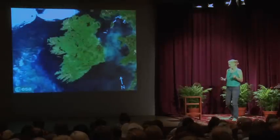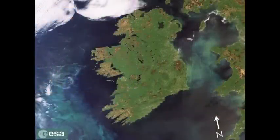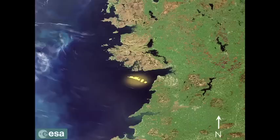So the area that we're going to be looking at is off the coast of Ireland. This is Ireland here, and here in the mouth of Galway Bay you can see a little string of islands. Those are the Aran Islands. Zoom in a little bit closer. This is a European Space Agency satellite image, and there's three islands here.